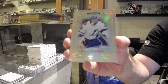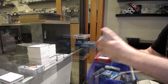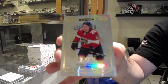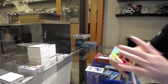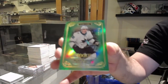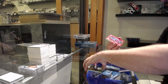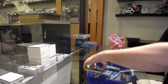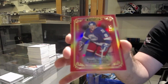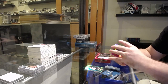We've got a Tampa Bay Lightning Vasilevskiy. Vasilevskiy. For the Panthers, 3/9 Aleksi Heponiemi. For the San Jose Sharks, a 1/9 Mario Ferraro, green rookie. For the Coyotes, number 75, Timo Meier... Solani. Old Winnipeg Jets, goes to the Coyotes.